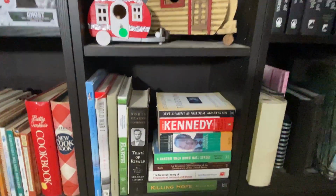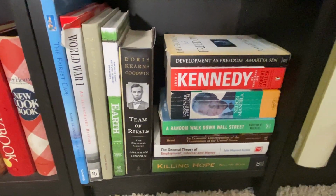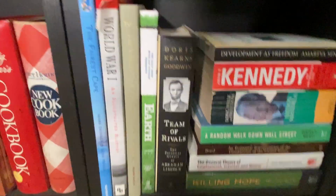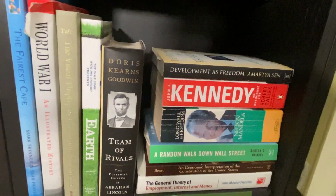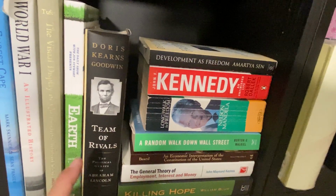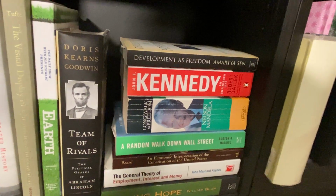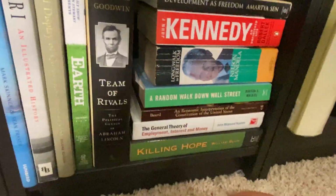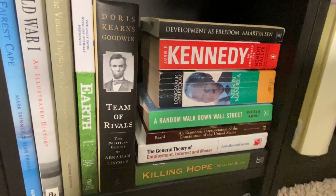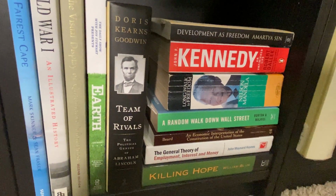Below the RVs, I have like an ode to my former life, where this is all the types of stuff that we used to read, right? World War I stuff. John Stewart's book about the Earth, Team of Rivals. If you want to read an amazing biography, Abraham Lincoln's one of the most fascinating people anyway, and this book is so well written. Doris Kearns Goodwin. Killing Hope, if you want to know about international affairs, that's an interesting one. John Maynard Keynes, General Theory of Employment, Interest, and Money.